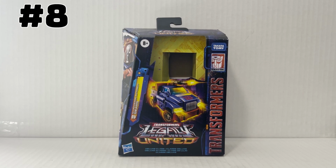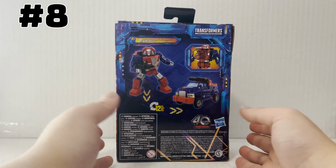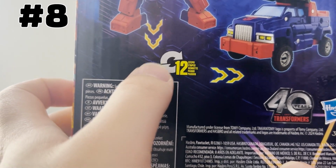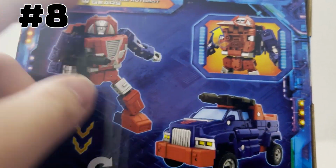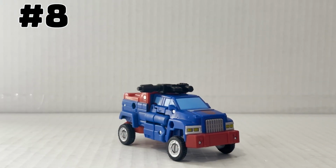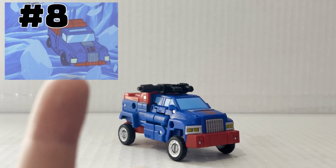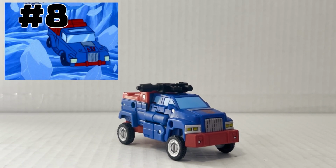Alrighty, at number 8, we have Transformers Legacy United Deluxe Class G1 Universe Gears, and this is a figure I was looking forward to a lot, due to the fact that one of the episodes I watched a lot as a kid was Changing Gears. Like I told you guys, I got a Season 2 box set of the G1 Transformers, and that's the Transformers I personally grew up with because it was gifted to me by an older cousin. I believe the first episode of Season 2 is Changing Gears, and what I really like about this figure is how irregular he is, but how right they were able to get it.